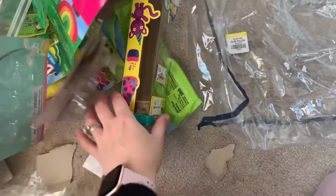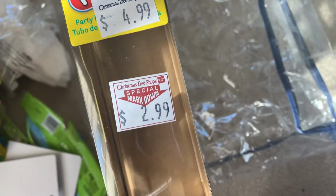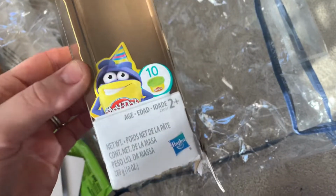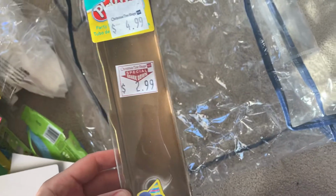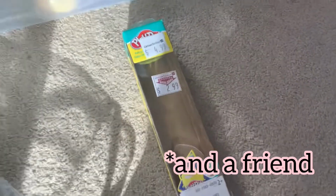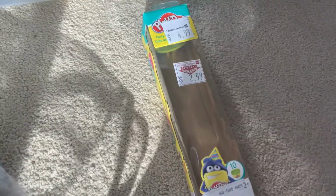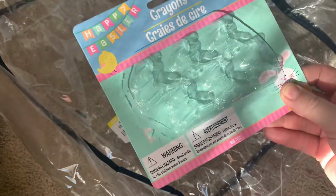We also had some things purchased at Target, and I'll show you those. But here's the Christmas Tree Shop markdown of the legit Play-Doh, and here we had 10 tubes. So I split that up in between all my 4 kids. So $3 for 10 little nice colored Play-Doh containers was a great deal. So that was one of our deals. Let's see what else we got. This was from Dollar Spot and Target.